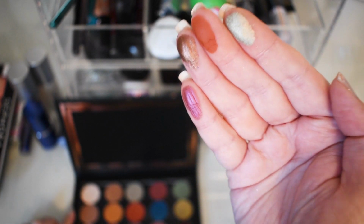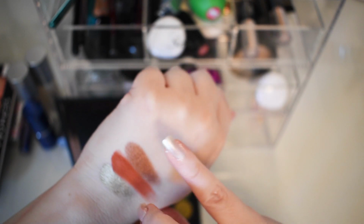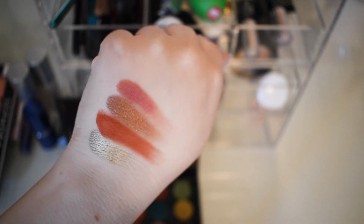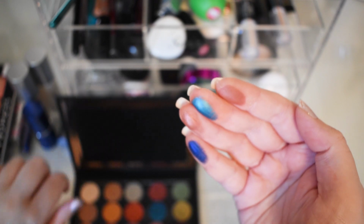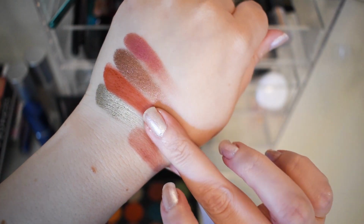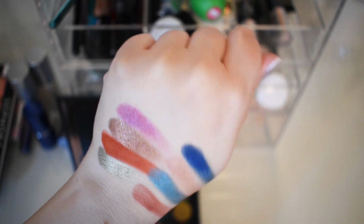Alright, and now for the next row. And there's the shades. Well, that's very pretty. I especially like this shade right here. And the next row here, it's got those pretty blues that were capturing my attention. Those look pretty. Nice swatches, and we'll just do the last row here. It's got some pretty greens and golds.